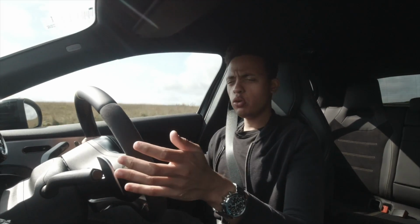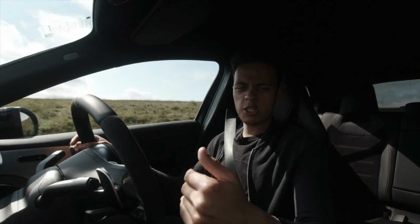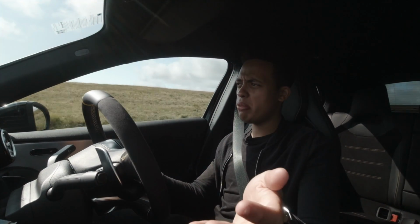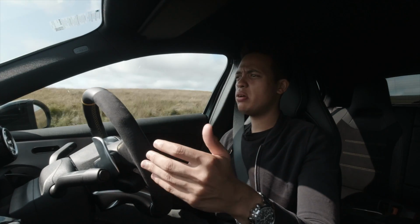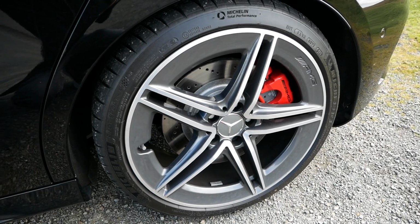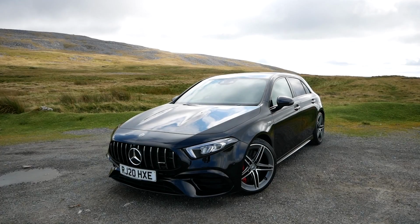On the motorway, it's quite all right. You do get a little bit of road noise at higher speeds, and it does interrupt phone conversations a little bit. I was chatting to a mate on the way down here, and I pretty much had to slow down to about 60, 50 miles an hour in order to hear the conversation. There's quite a lot of tyre roar coming from these Michelin Pilot Sport 4S tyres, but it's a good tyre nonetheless. Right, that's all the boring stuff done.